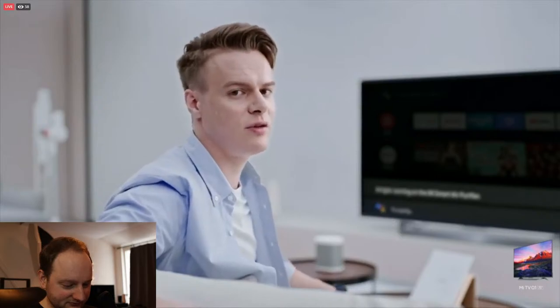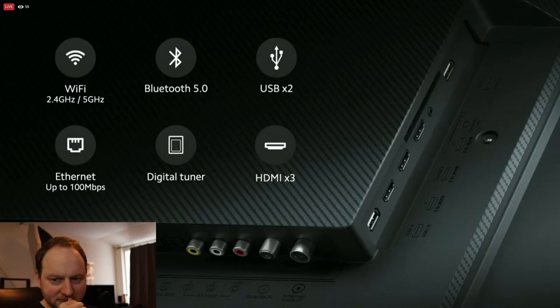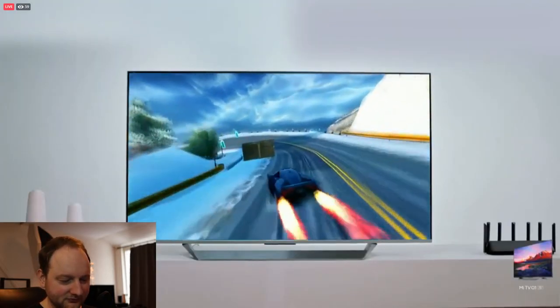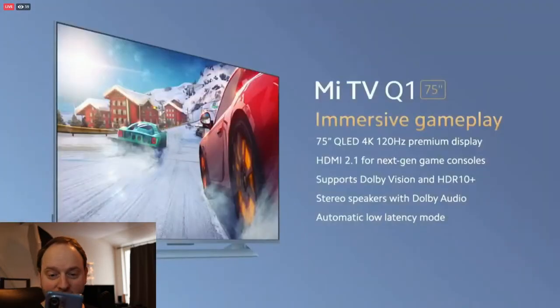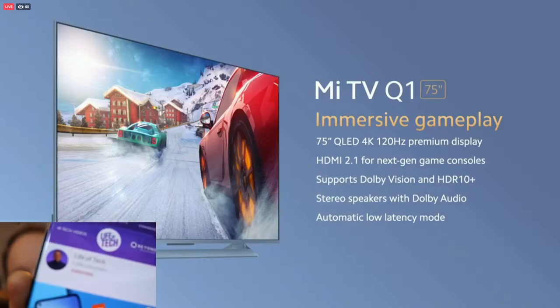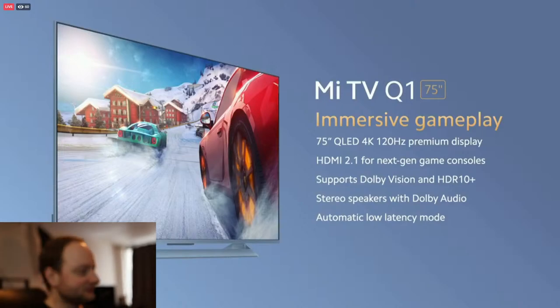Stay connected at all times with Wi-Fi and Bluetooth 5.0. Behind the Mi TV Q1 75-inch, you'll find all the plugins you need, including HDMI 2.1 for your next-gen console. Speaking of next-gen consoles, the Mi TV Q1 75-inch is a perfect choice for gaming. It's got 75 inches of 4K ultra-high definition, 120 Hz refresh rate, that HDMI 2.1 I mentioned a second ago, support for Dolby Vision and HDR10+, stereo speakers, and automatic low latency mode. It's truly a gamer's dream display.